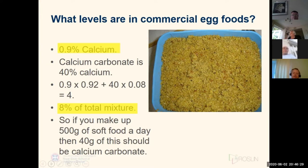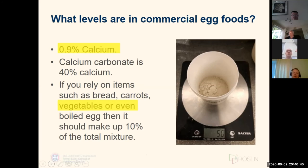Okay, so balancing that into simple maths for you, if you were feeding 500 grams of soft food, 40 grams should be calcium carbonate. Give you an idea, that's 50 grams of calcium carbonate there for you as well. So if you're relying on products that don't have calcium, you're using bread, carrots, vegetables, boiled egg, these sorts of things that don't have any calcium in them, then your calcium carbonate is the sole calcium source for your birds, and that should be 10% of the mixture.